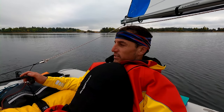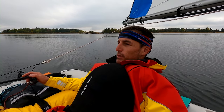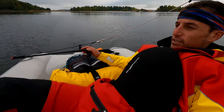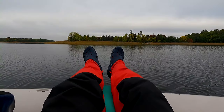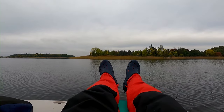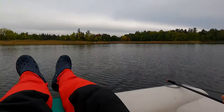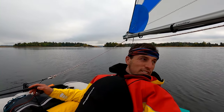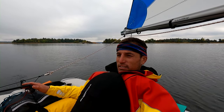I'm actually moving. I'm probably doing a knot and a half. Moving very slowly. You can see like this, if you look at the shore. And I'm slowly moving. Well, they said it's gonna be windy today. Doesn't look like it.